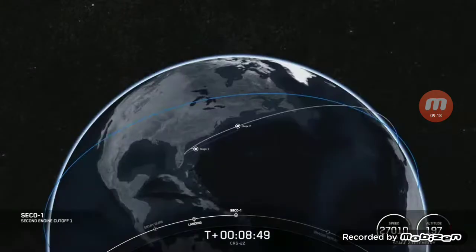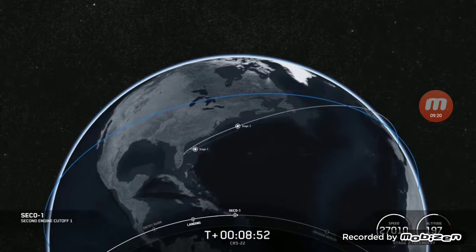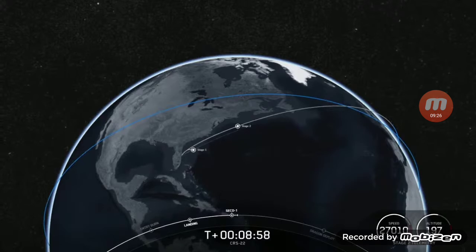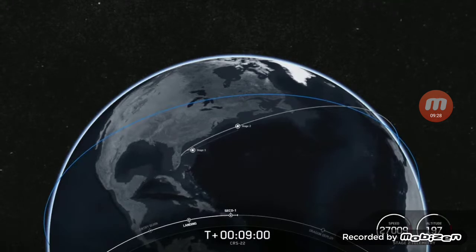Go. Shutdown of the second stage engine. From here, we'll be looking at telemetry, make sure we are in the intended orbit. Nominal orbit insertion.